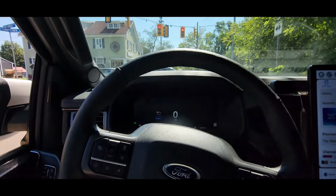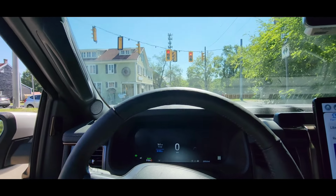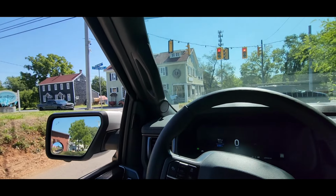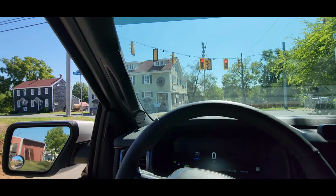All right, there we are. Again, I'm just sharing a video to give to others that are thinking about, do I get an F-150 Lightning truck? Do I not? Is it worth it? There's a lot of pluses to the truck. I mean, there are minuses, but it's a 200-mile-a-day truck. If you're doing 300-400 miles a day, it's going to be more challenging.